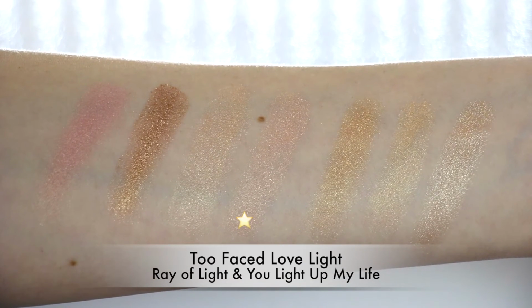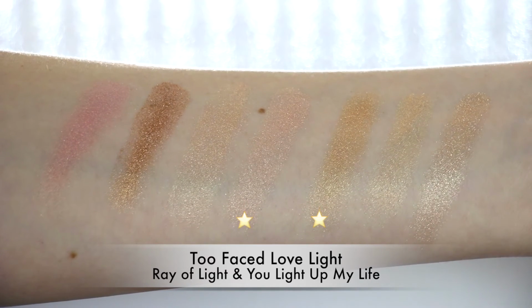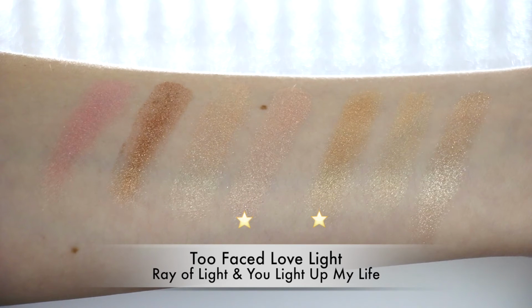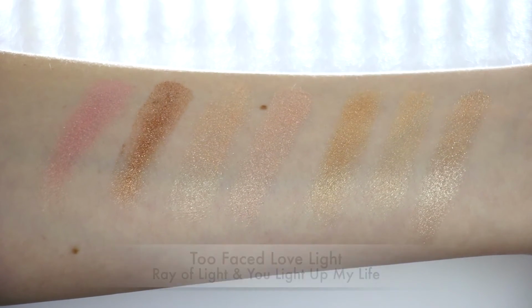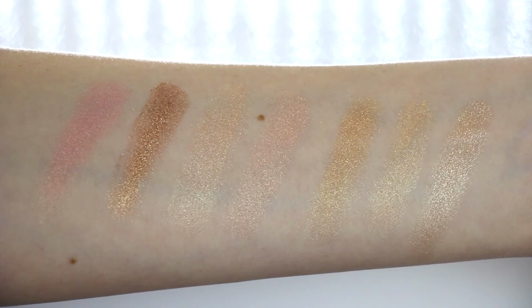So now the next two to the right are the new Too Faced highlighters. The pinker one is called Ray of Light, and then the gold one is You Light Up My Life. And the gold one is the one that I did end up choosing, and you can see that it's really a true gold color as compared with the other highlighters, and I haven't really seen another highlighter like either one of these actually.